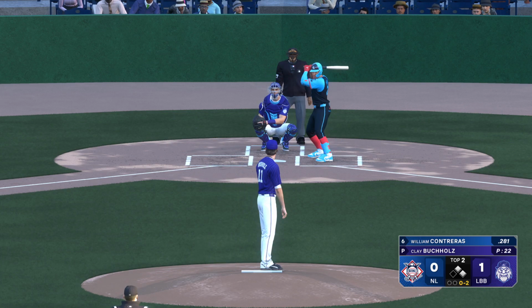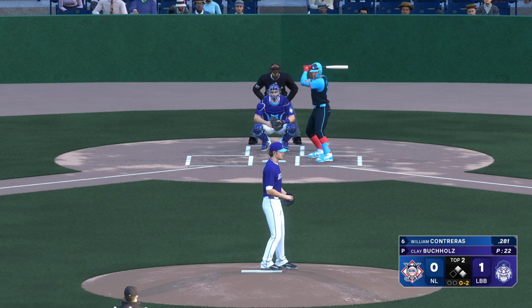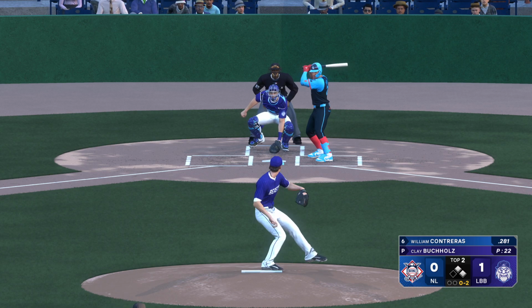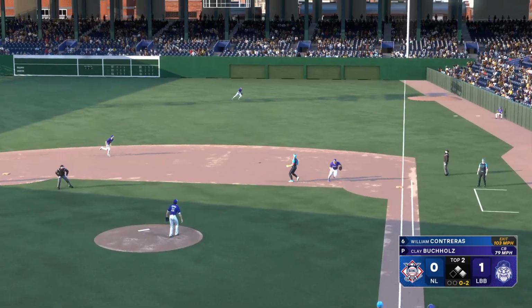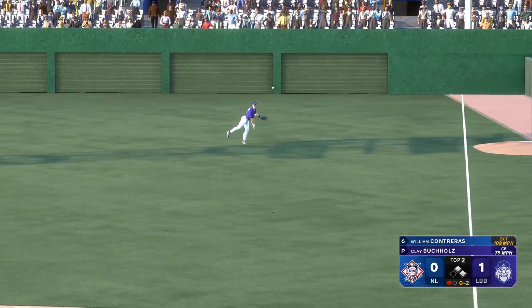And that clips the inside corner. Oh, this guy's so comfortable hitting with 2 strikes. Even a good pitch early in the at-bat, if he's not ready to pull the trigger, he's not worried if he gets to an 0-2 count. That's ripped into the outfield. Reaching for it, makes the catch.